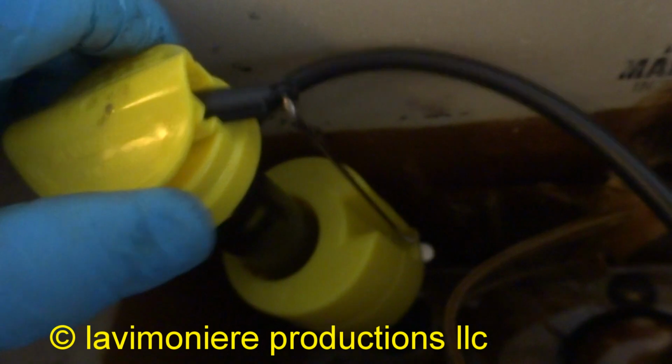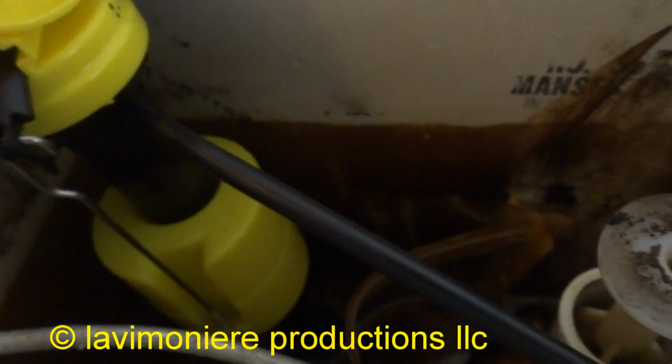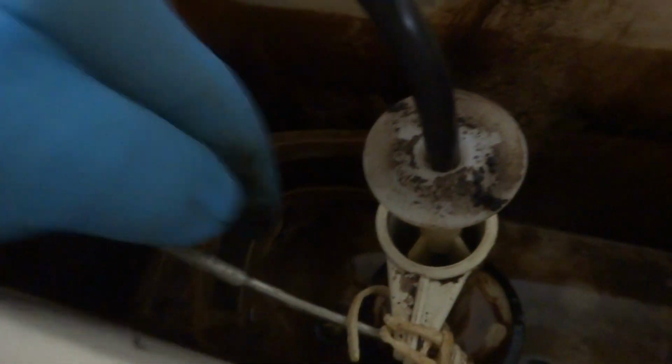You can see I put this thing in where I want it, and I could spin it, adjust it, and lock it in place. So that should be pretty close right there. We'll try that. Put it on the water, maybe. Let's see how it works.